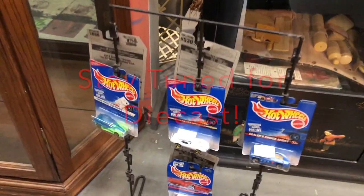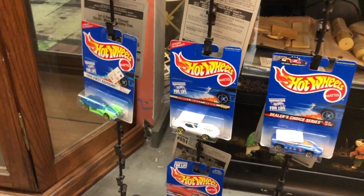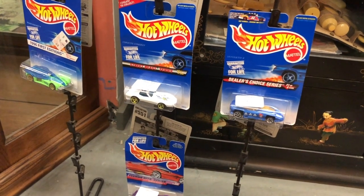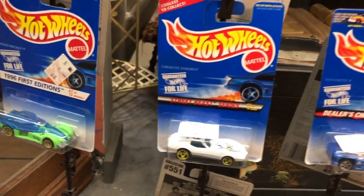What is up, guys? So we came from the car show, didn't find any diecast over there, so we thought we'd hit up a local antique shop here in the area again. This is my second visit here, and right off the bat, here we go. We got a few things here on this little rack right as we walked in the door, and a couple of nice castings right here.